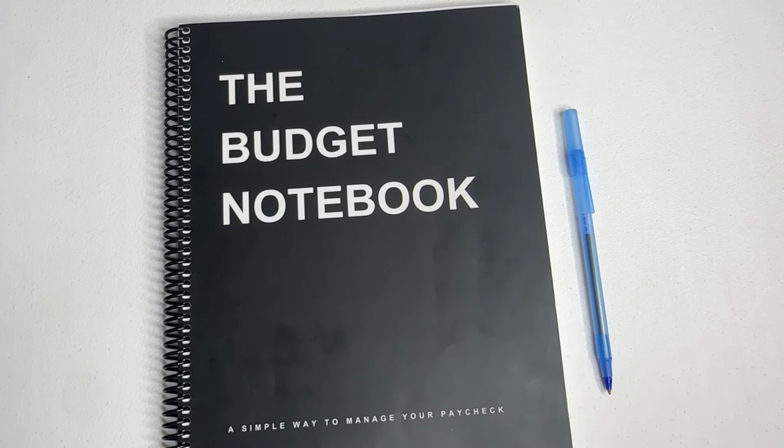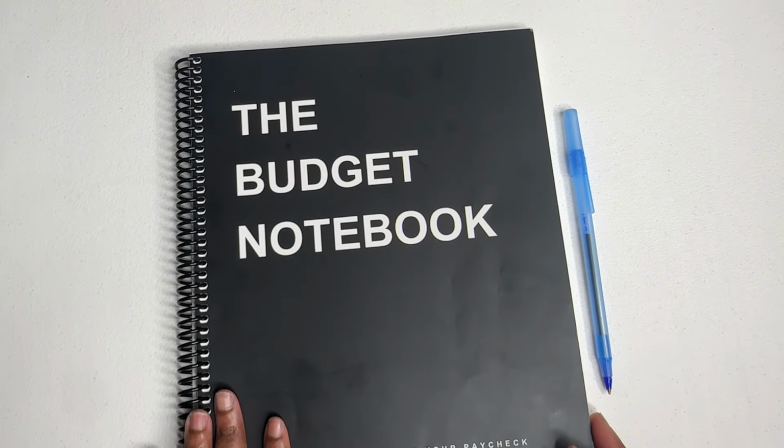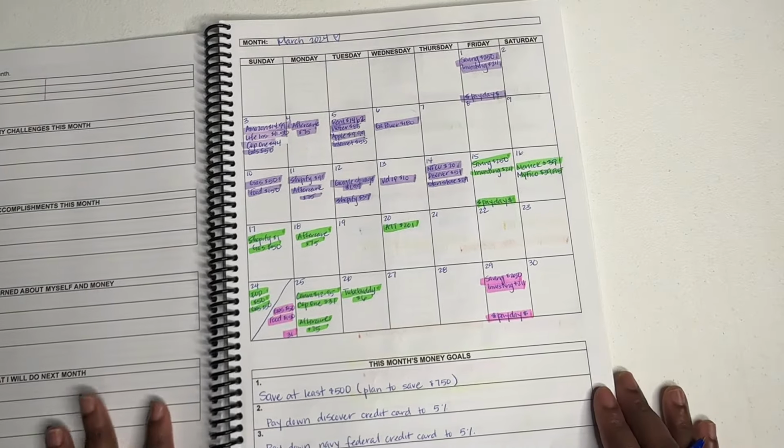In today's video, I will be showing you how I budget my paycheck. So let's get right into it. First thing I do is take out my notebook, you guys. I've been budgeting in this notebook since the beginning of this year. I flip over to the month of March because that's the month that we're actually working on.